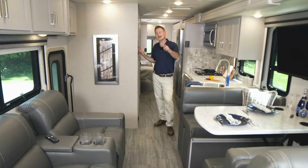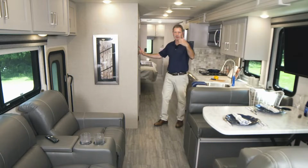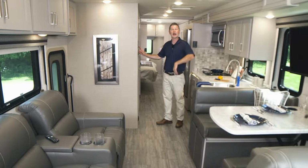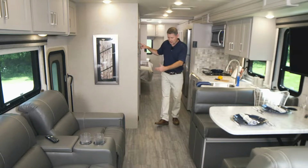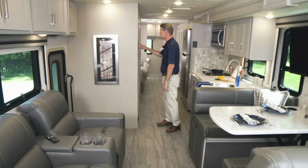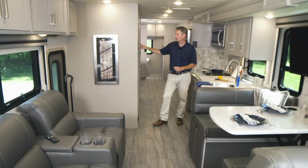So there are two slide walls on this coach. You have the full slide wall here, and then your king size bed is going to be on a slide of its own, and we're going to go ahead and put this slide out now, hit extend, and out goes your bed. Now look at all of the room we have in here. You can move around, the amount of space you have in the bedroom, storage space. It's a fantastic motorhome. It's the new Miramar 34.7.